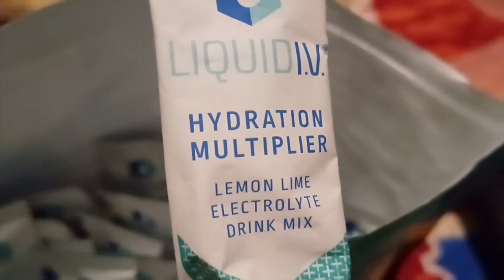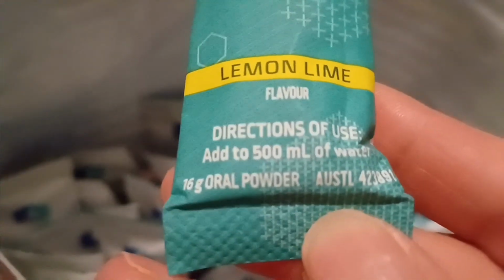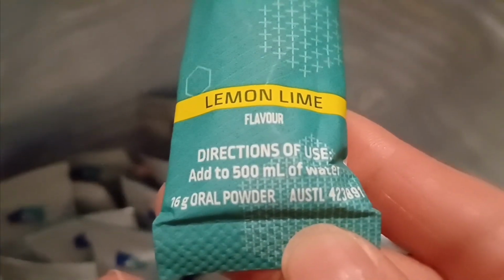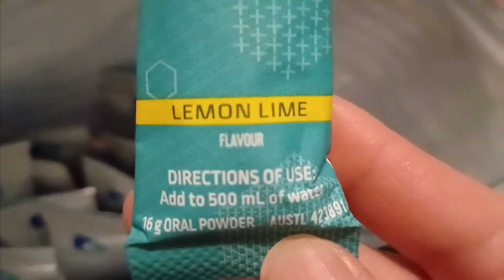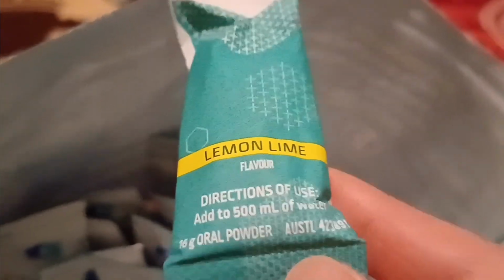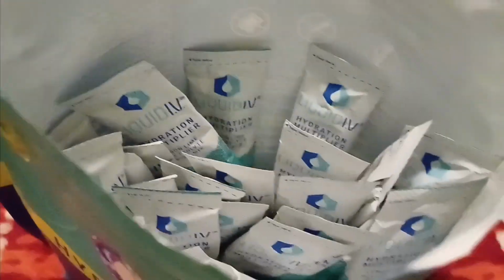Liquid IV hydration. I'm so bad at holding a camera. Liquid IV hydration multiplier, lemon lime electrolyte drink mix. What it says here, the direction of use: add to 500 ml of water. Oh, it's like one whole drink of water for me, 500 ml. I actually drink less water, but this might help me drink more. 500 ml, that will last me at work per day. There it is. Put it back. 24 times 500.